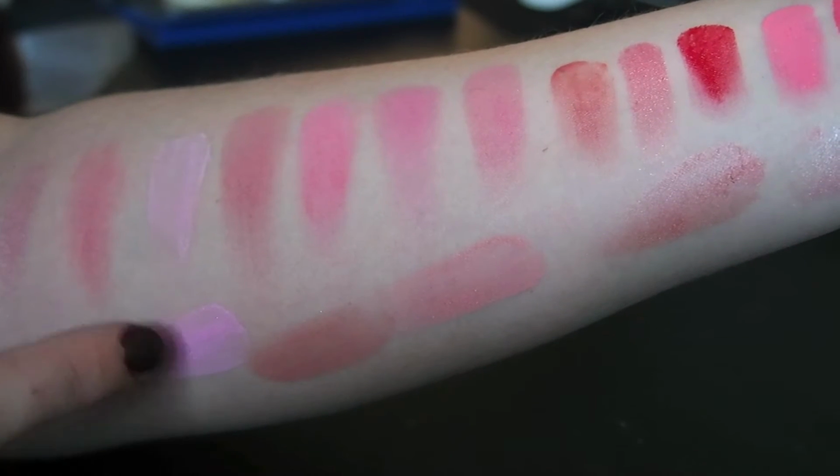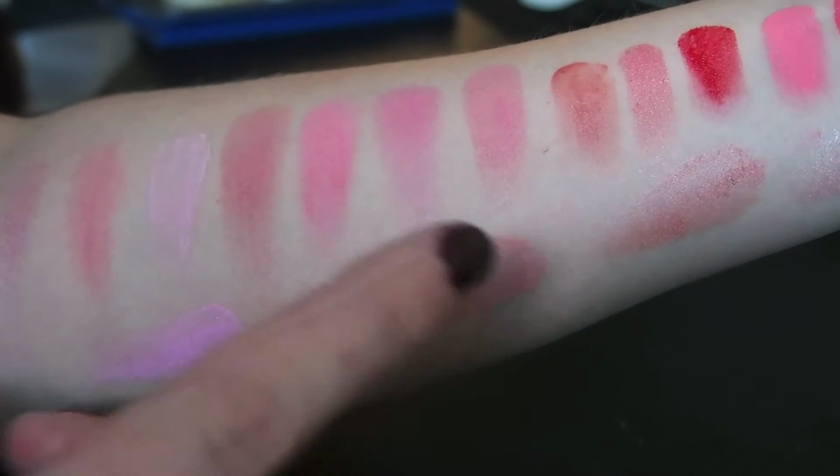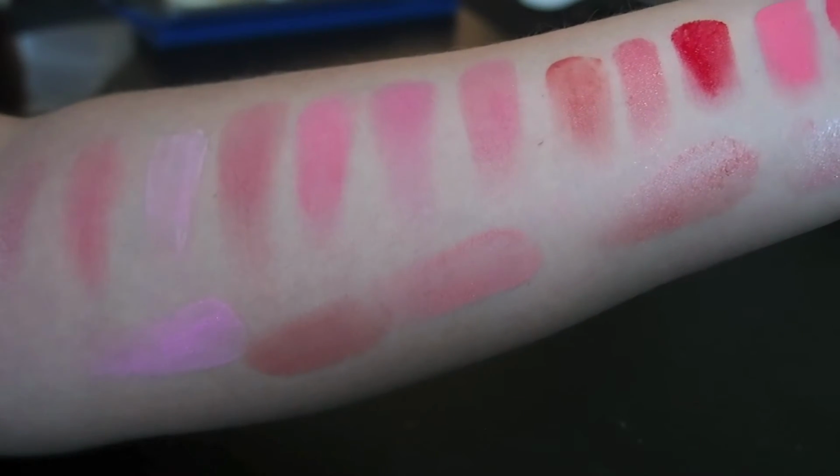I've never worn it. I got it recently, so I'm not sure how I'll like it, just because I'm clearly drawn to the warmer colors, but I think it's okay having these in my collection. I don't need any other cool-toned pink blushes for sure though.